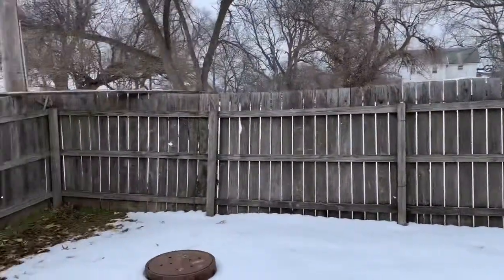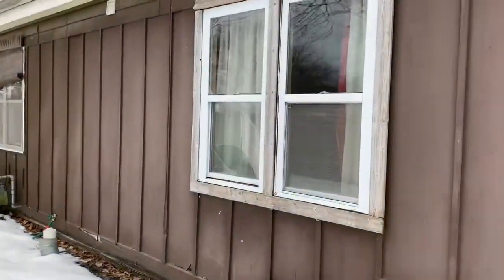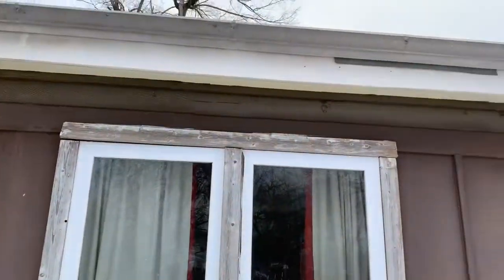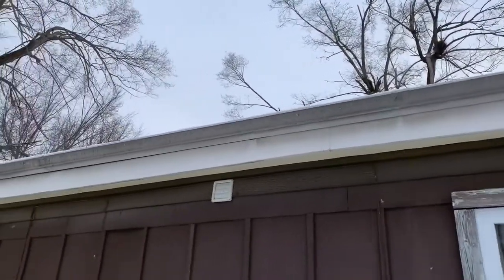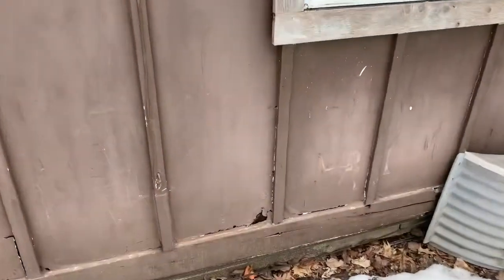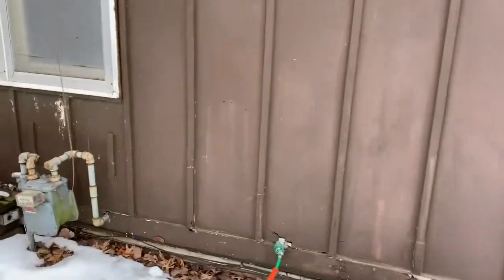Here's the backyard with the fence. Broken window here. These gutters look okay. It's also got metal wrapped around the fascia. Back side of the house is a completely different color. Let's check this out. See what kind of rot the siding has in it. Oh yeah, that's soft. So that would need repaired when they do the painting.